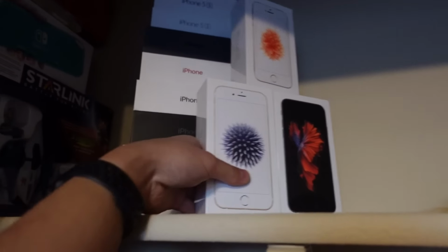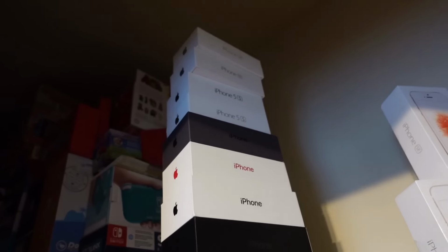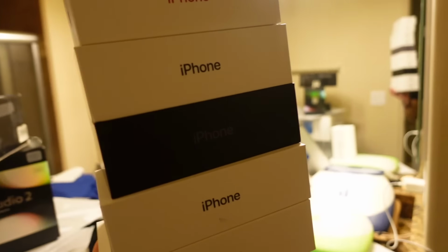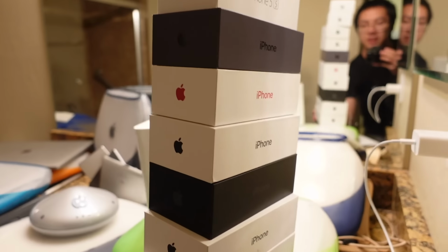Ooh, and my iPhone box collection. Some of these are mine, some of these are from friends, and some I dug out of a trash can. This is a bad idea. Oh, I'm doing it. I'm doing it. I don't even want to throw them now. I just want to put them right here.